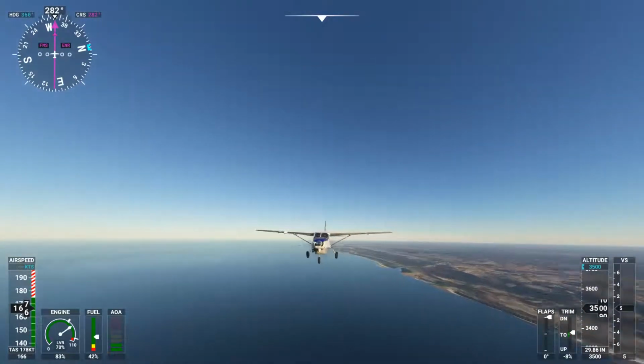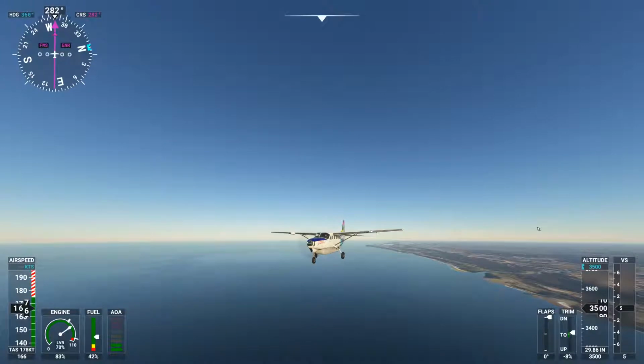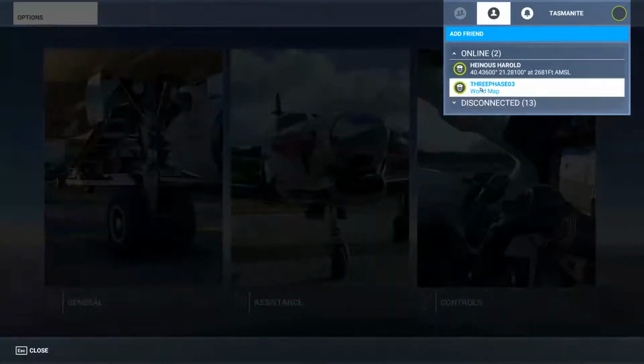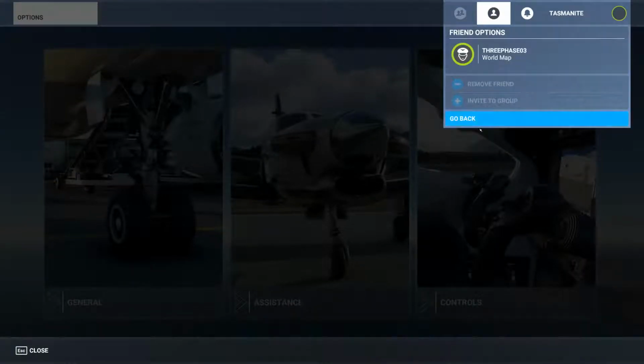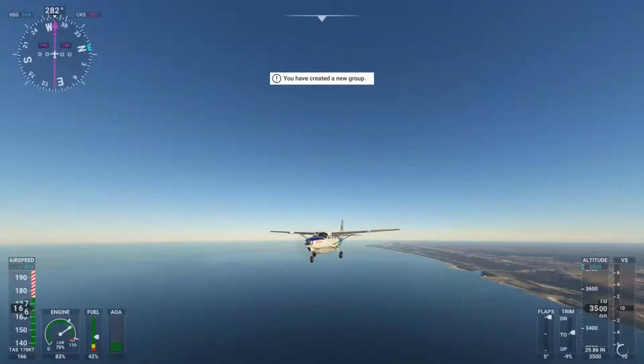So if you click on me, let me know, and what we can do is, I can actually, let's see, can I do it now? 3-phase, invite to group, there we go. And this way it should show up.